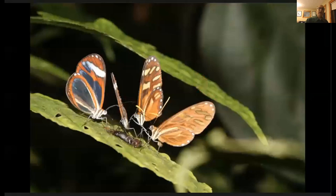This is a really neat butterfly. There are actually two species here, but we want to look at this one here. And if you look at the wings, they're actually transparent. So wherever this butterfly goes, it's camouflaged because you can see through those wings. So this is one of a few species of what are called glass wings, glass wing butterflies. And so it's a really interesting way to maintain your camouflage no matter where you are. You simply let the predator look right through you.